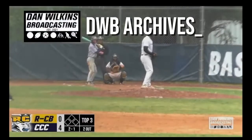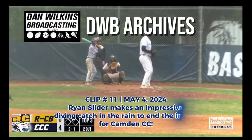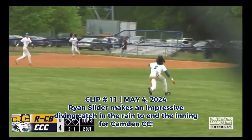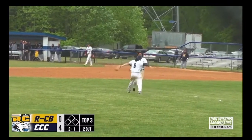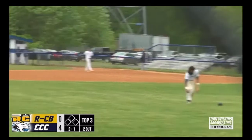Doubleheader reached first on an error in the first at-bat of Game 2. This one's lined into center field. Slider going over. He dives. Did he make the catch? Yes, he did. Ryan Slider makes the catch. Not on a slide, but instead on a dive. 2 away.